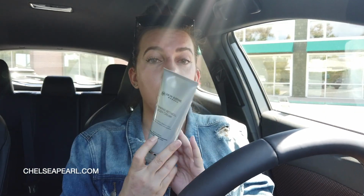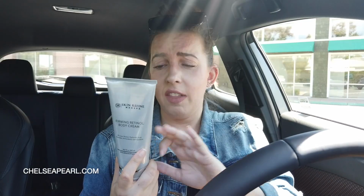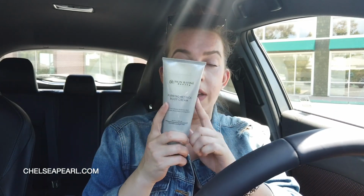Next is the Affirming Retinol Body Cream. Retinol, hyaluronic acid, ceramides, antioxidants. There's squalane, a whole bunch of good stuff in this, so I'm looking forward to using this.